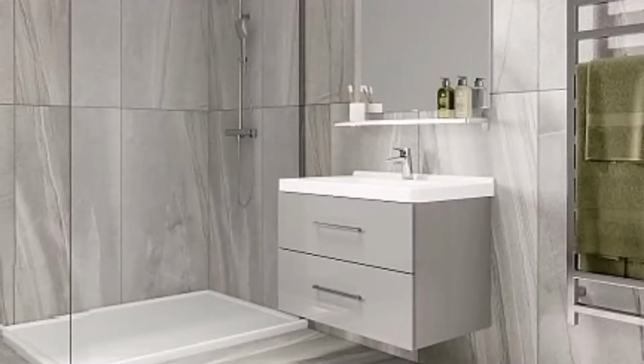Large tiles can work pretty well to make the space feel less chaotic and more calming, but if you choose ones that are really huge, say more than 1 metre wide, this can result in a lot of cuts needing to be made and you might generate a lot of waste.